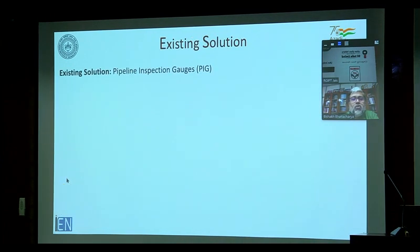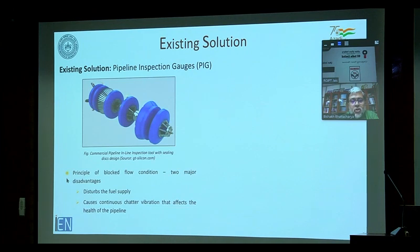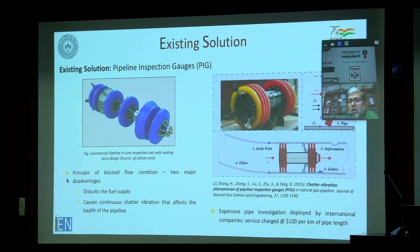And what is the existing solution for it? The existing solution is the application of pipeline inspection gauges, something like this. These are called pigs. However, these pigs work in a blocked flow condition, which has two disadvantages. It disturbs the flow supply and it causes a continuous chatter vibration that further affects the health of the pipeline. So this is one of these blocked flow systems. And thirdly, extensive pipe investigation deployed by international companies actually causes a huge revenue loss at the rate of something like $100 per kilometer of pipe length as per our investigation.